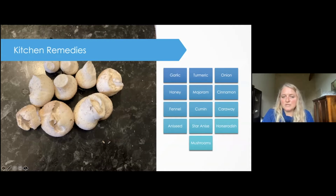Immunomodulating means that it regulates the immune system. So if the immune system is too active, it tends to downregulate it. If it's underactive, it tends to upregulate it. So they're really wonderful. It's a really wonderful food, and try and have mushrooms in one shape or form every day in your diet if you can. Lots of vitamin D, a really good source of protein. You've got a lot of other compounds in it. So that's really something fantastic to add.